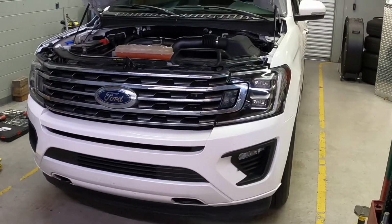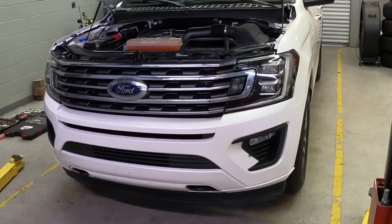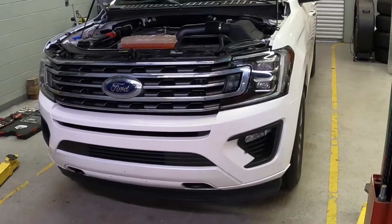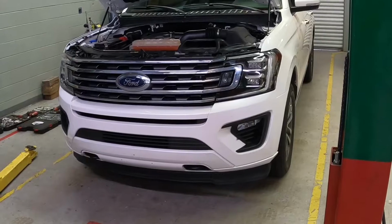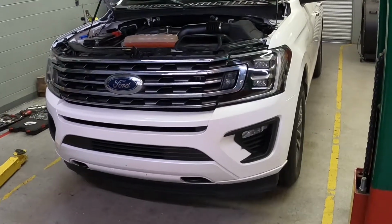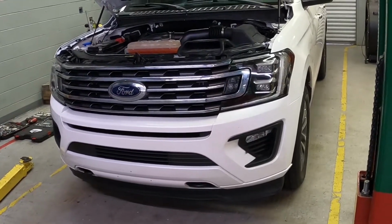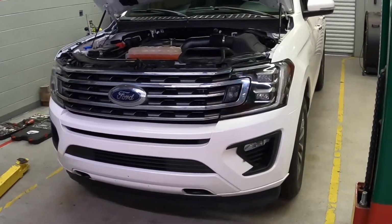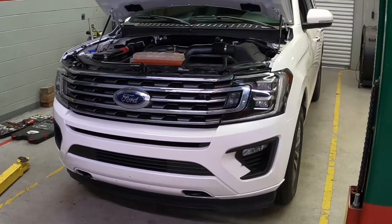regular Limited. Now, the Platinum one does come with a slightly better engine. It's a Raptor engine, a high output 3.5 EcoBoost, so it does come with 400 horsepower on the Platinum version. This is just a Limited, and it only comes with 375 horsepower stock. I know if you get a Limited Stealth edition, it does have that Raptor engine as well, so it would come with 400 horsepower. I'm not sure on the torque on those, but this one sitting in front of us is 375 horsepower and 470 foot-pounds of torque.